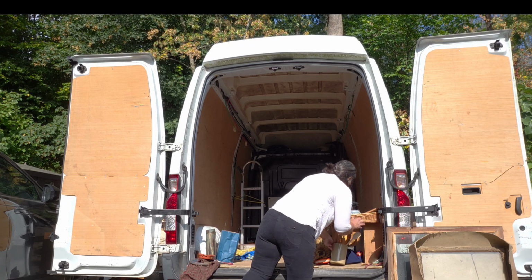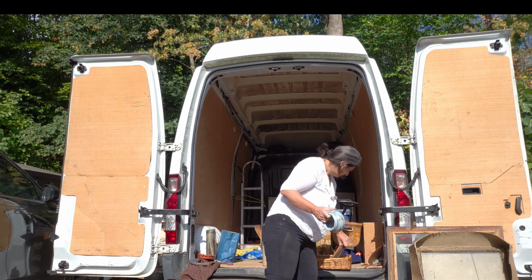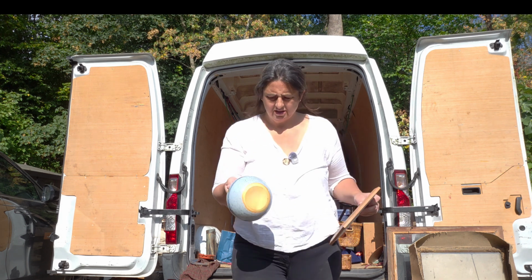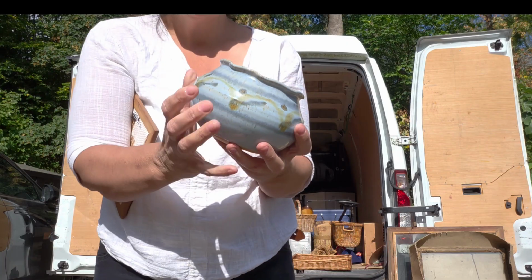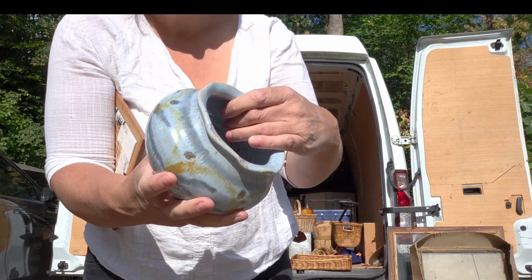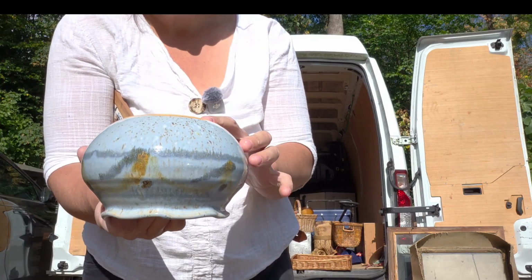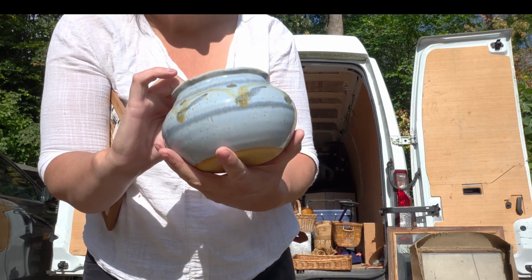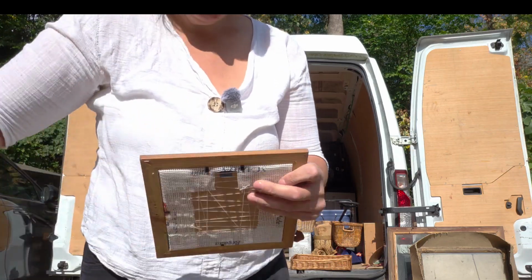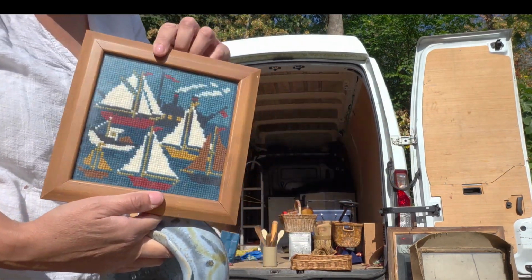Actually, love that little palette. It's got no markings on it, but it's a lovely colour, just like the colour, and it's useful. Can have a little plant in there or something like that. So nice baby blue with a mottle, but there's no maker's mark. And then that I quite liked, little needle point.